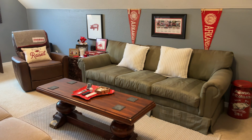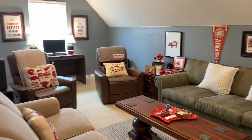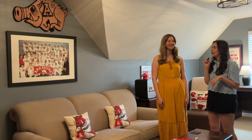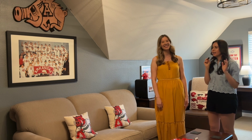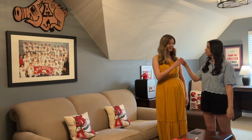Okay, so what's really cool is that in the first house they lived in, they had a detached garage that they converted into like a movie room and they called it the Razor Shack, like Razorbacks. And so when they found this house, you had told me this was basically your next Razor Shack. Yes.